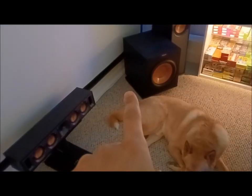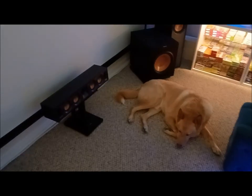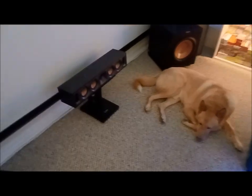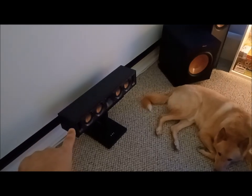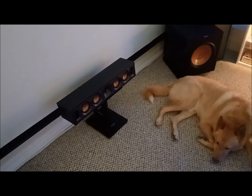The subs I got from Costco, they're 12 inch. Probably paid about $120 or $150 for them on sale. And then this RC 30 or Reference 34C, whatever it is, this is pretty good.